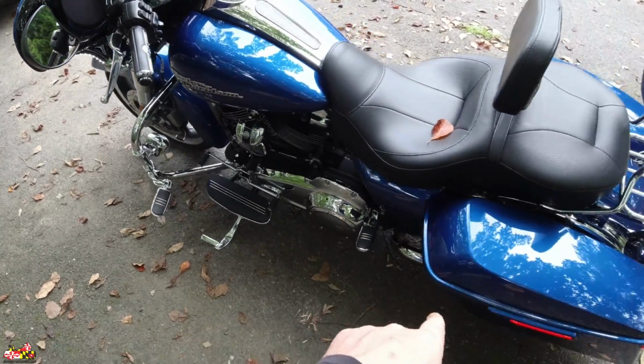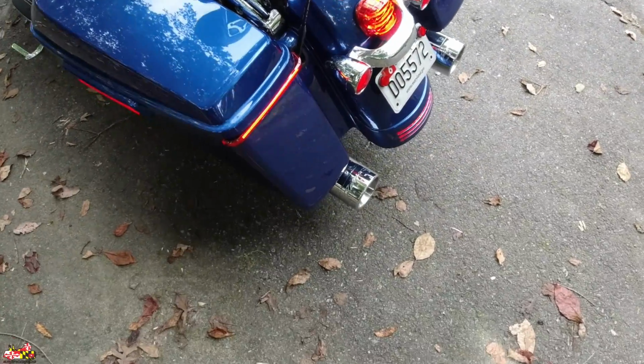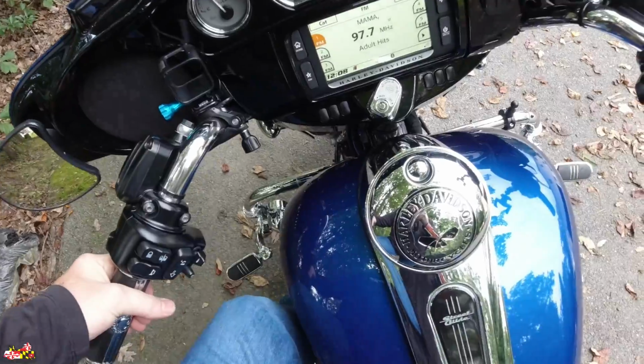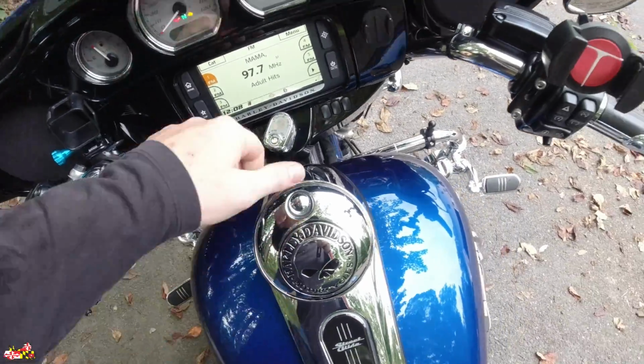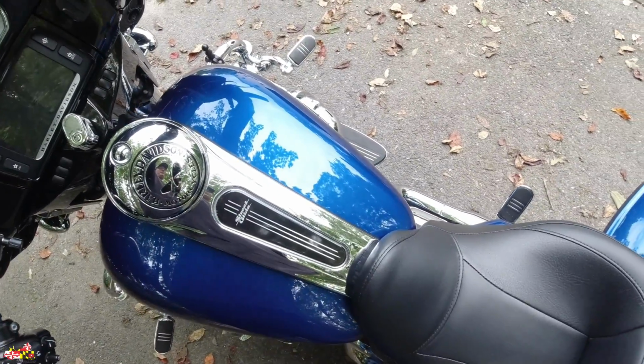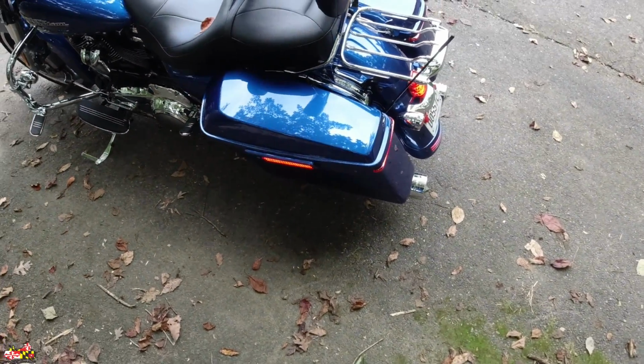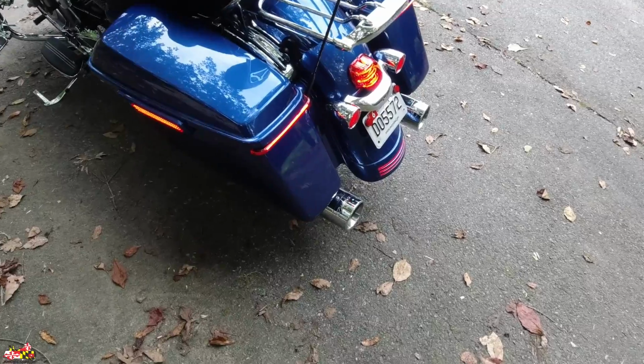Oh, I don't know if I mentioned this, the Reinhardt Slip-Ons I did as well. Those things are nice sounding. Let's see if I can turn it on real quick and let you hear it. I'll put it on neutral here. Nice rumble sound, I like them.